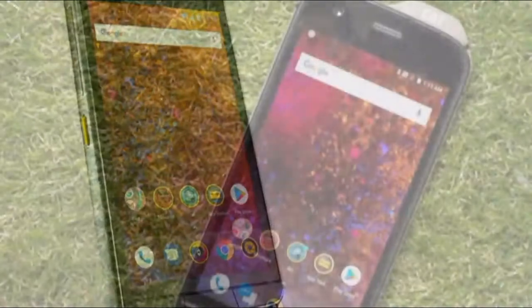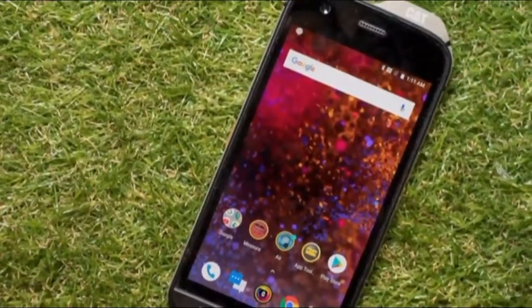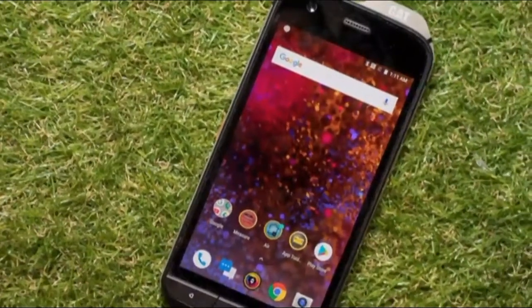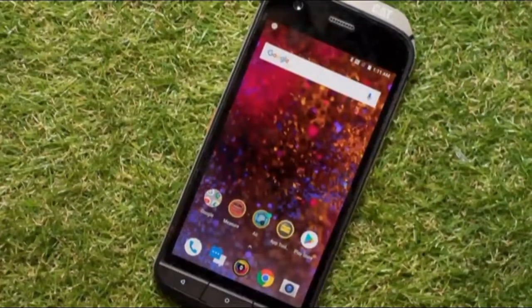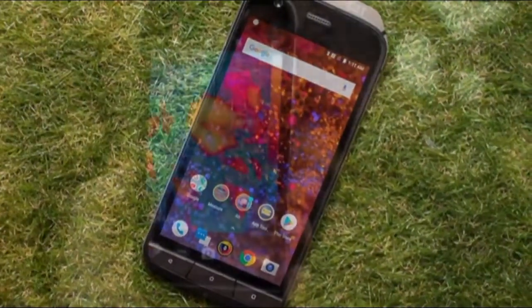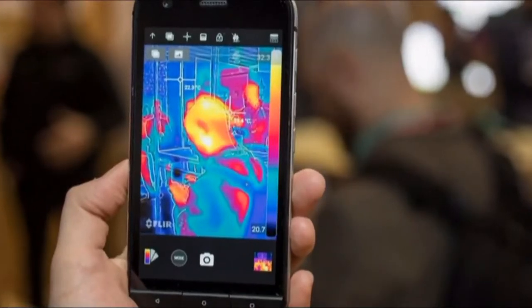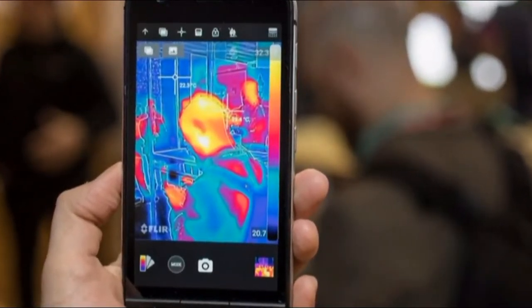Cat S61, could this be the best rugged smartphone on the market? Nearly 2 years after the launch of its first flagship smartphone, the Cat S60, the Bullitt Group has put its follow-up, the Cat S61, on sale. First unveiled at MWC 2018 in February 2018, it is a significant improvement on its predecessor, but also bumps the price quite considerably. More on that later.